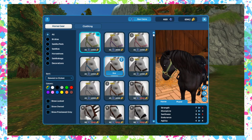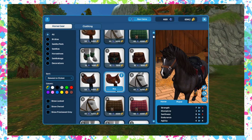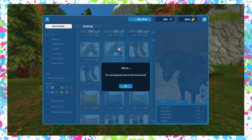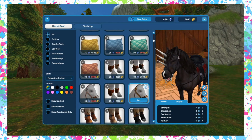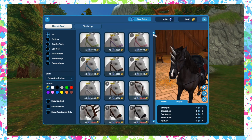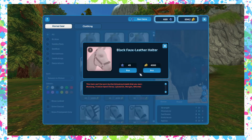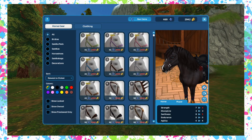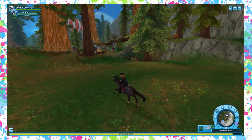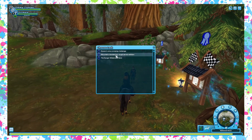Now they have no stats. They're just for show. Whereas the other ones actually do have stats. Not that one though. See, like these actually have stats. Or do they? This one does. Yeah, that one has stats. I might buy a nice black leather halter just to have. Just to hang on to. We've already seen what it looks like equipped, so I'm not going to bother putting it on. But I am going to do a handful of races here to level up this pony.